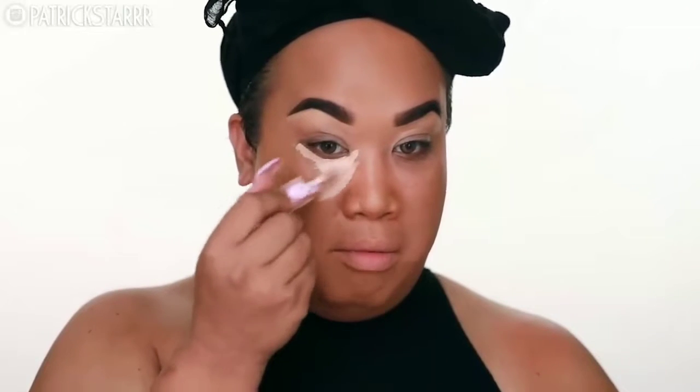This is pretty bright. But y'all know me, I love me a bright ass under eye. Ooh, this is so cute. I like it so far. And I'm going to pack on a lot of concealer like Kim did back in the day. So just to be foolish, I'm also going to apply some on the center of my nose, top lip.